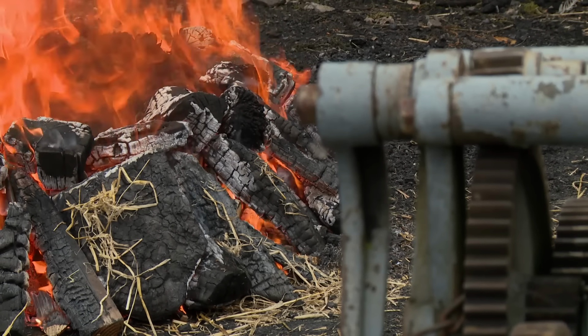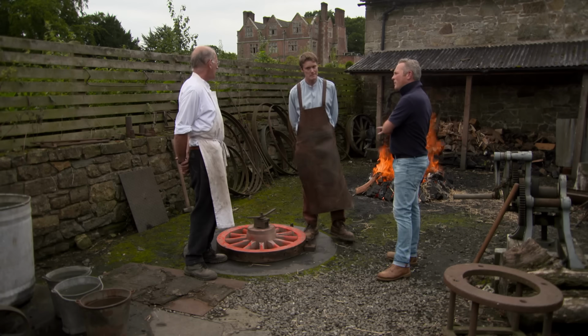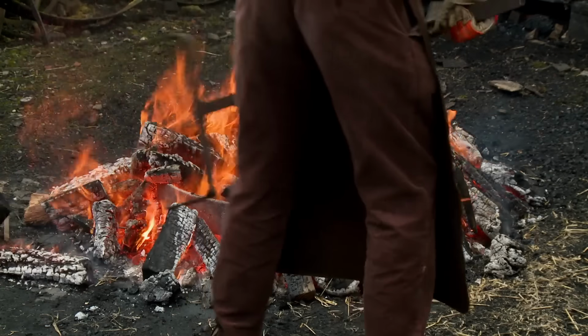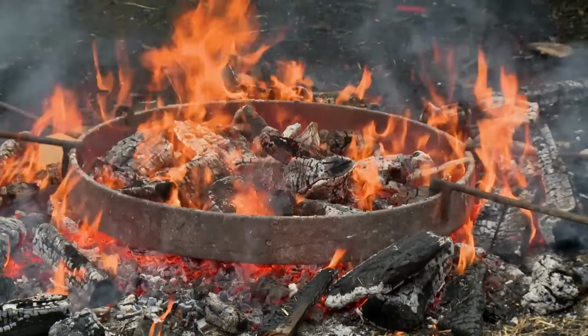Well, I can certainly feel the heat coming off of that fire now. Presumably the band is buried within that lot. It is. How long do you have to leave it in there for so it's hot enough to put on? Well, it's normally about 20 minutes once the fire gets going. When the iron band expands, it turns a dull red colour. Then it's a race against time to get it out of the fire, fitted on the wheel and cooled.